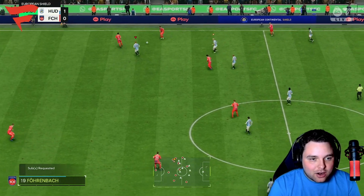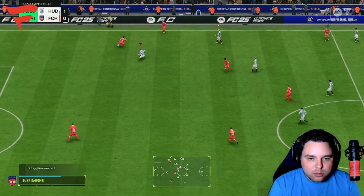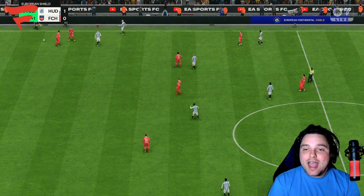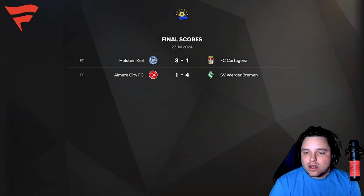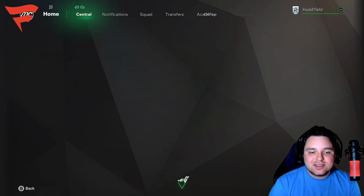You can see here, under a minute in stoppage time now, we're keeping them in their end. Our defense is doing a great job. And that is victory in the final for the preseason tournament. We should have won it. And let's take a look. Werder Bremen does tie, and they were in second place.